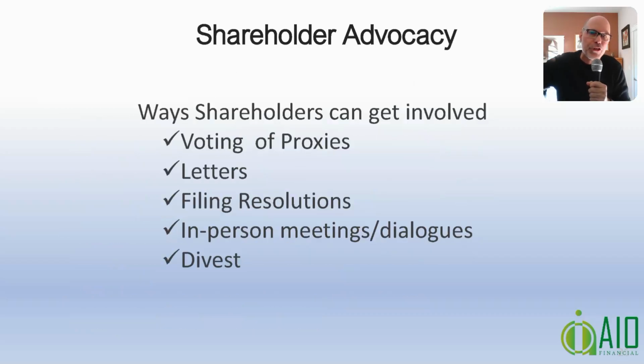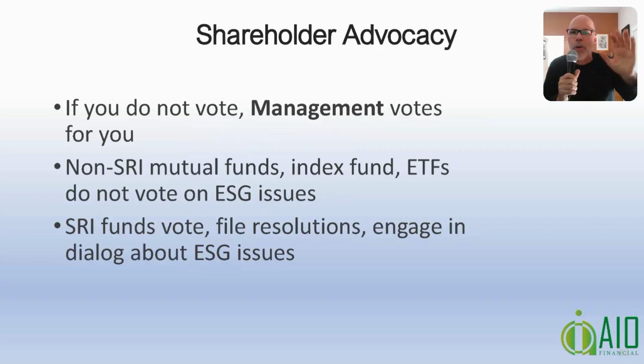Shareholder advocacy. As a shareholder, you're an owner, you have a right to vote. You can vote on shareholder resolutions. You can engage with companies. Of course, you can meet with companies, or you could divest and just not be in there at all. If you do not vote, management votes for you. So a lot of shareholder resolutions pass with 30% participation, or with a less than majority vote for sure. There are a lot of funds that are not voting, especially on environmental social governance issues. If you're in a non SRI fund, whether it's a mutual fund or exchange traded fund, they're most times not voting on environmental social governance issues. They don't want to get into these issues.